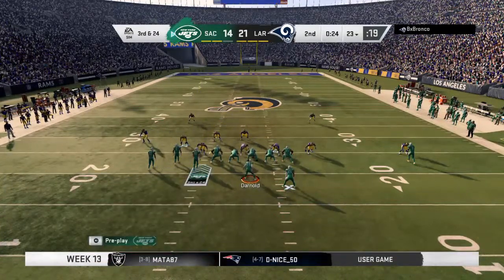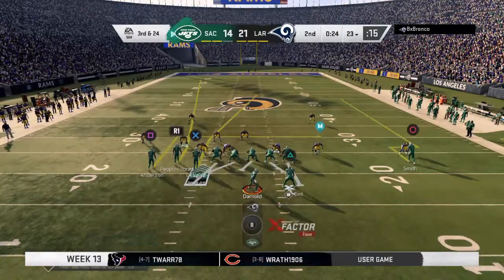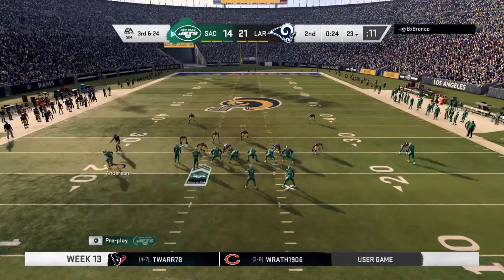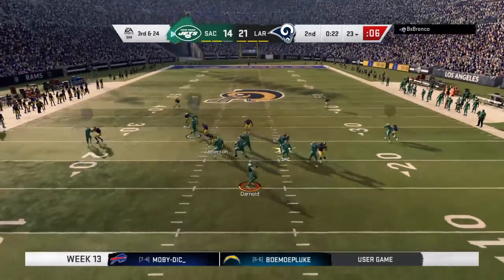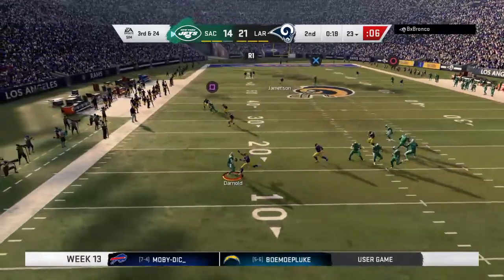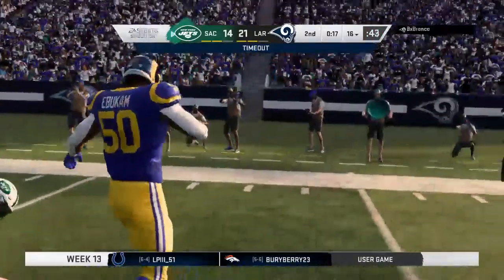Red 80. Wide. Get wide. Motion. Red 80. Reset. 58, right over there. Darnold from the gun. Under pressure again, and down he goes again.